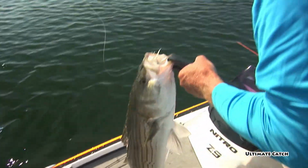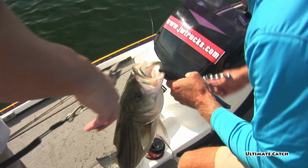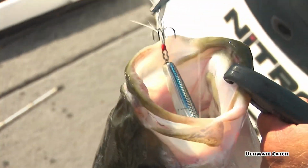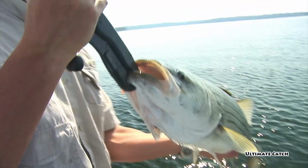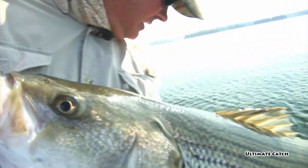He wanted that thing, buddy. Let's see, I got a plier right here. Here, I got some little skinny ones. Maybe you can get it easy. Got him out. I put that scent on there too. Watch your finger. That's a big one. A sea monster.